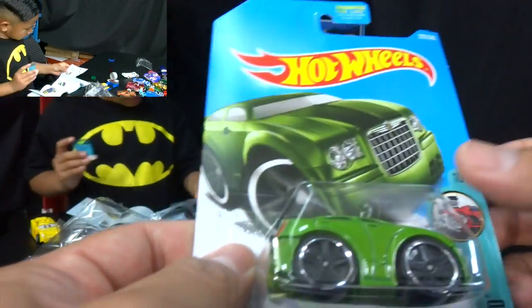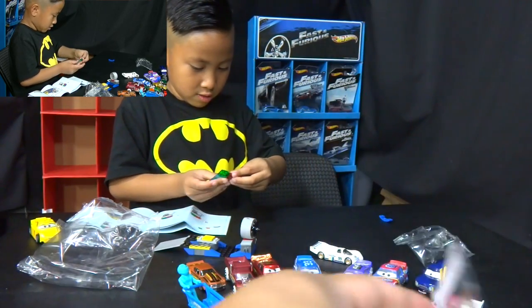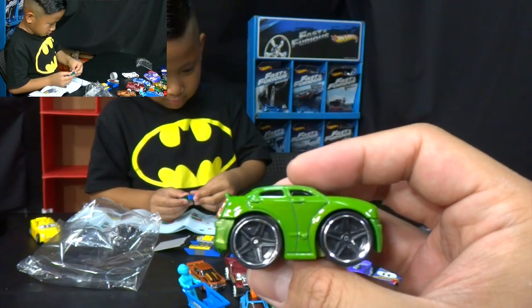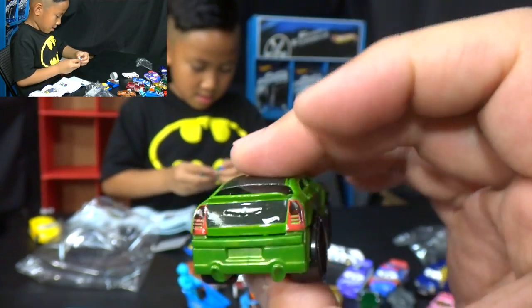Here's the tuned Chrysler 300C in green. 300C. I'm definitely gonna beat you. Oh man, I gotta hurry up then. Green 300C. I like these tuned cars. Very cool.